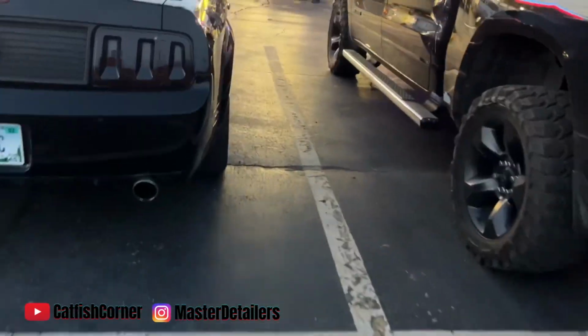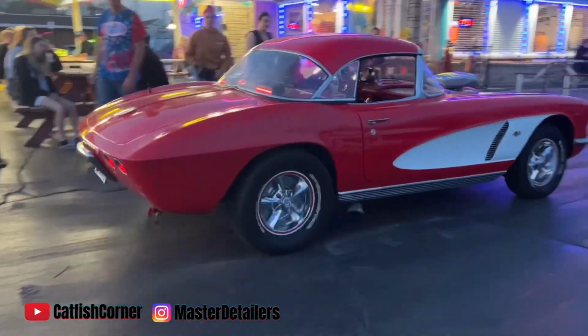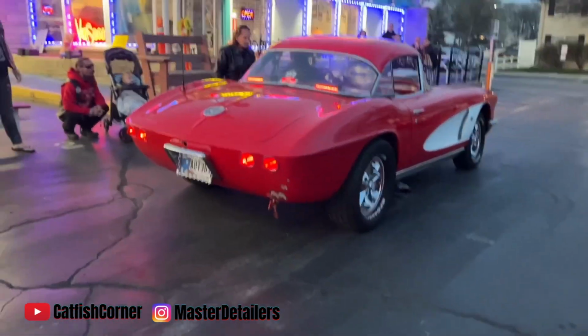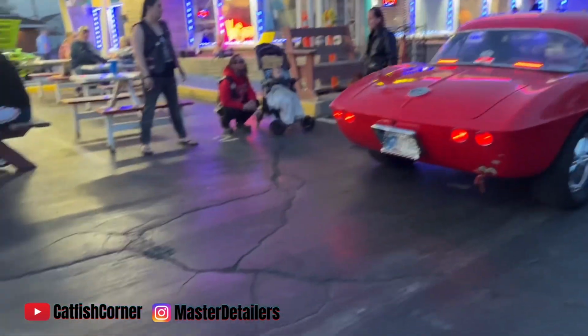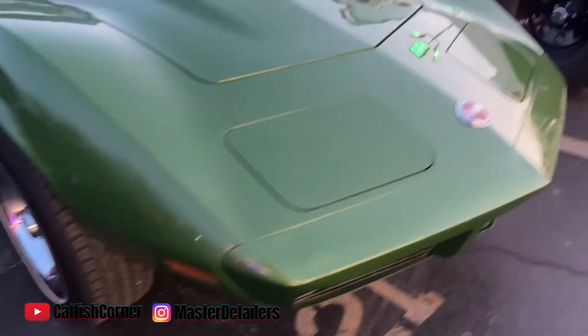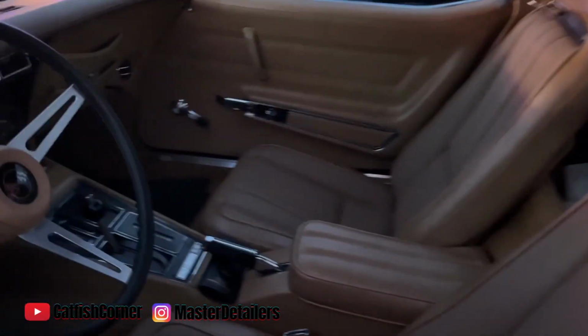Yes, sir. Look at this. Look at this right here. Look at that Corvette, man. That's crazy. Look at that thing, man. Got an all original Corvette right here. Thing clean too, boy. Yes, sir. Thing is gorgeous. How clean this thing is, man. Stupid clean. Beautiful car.